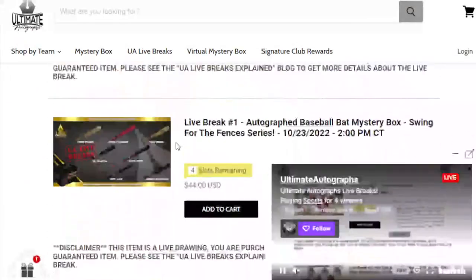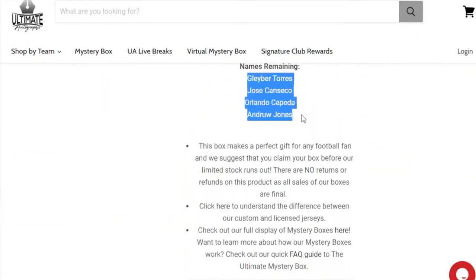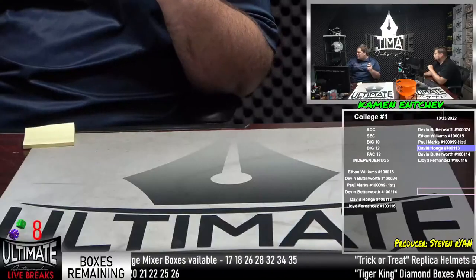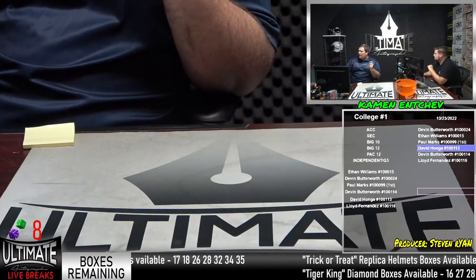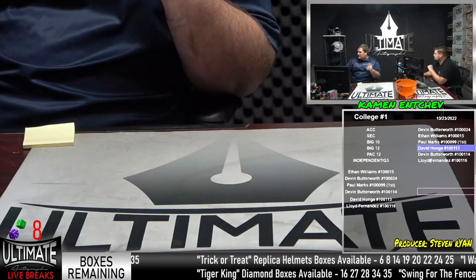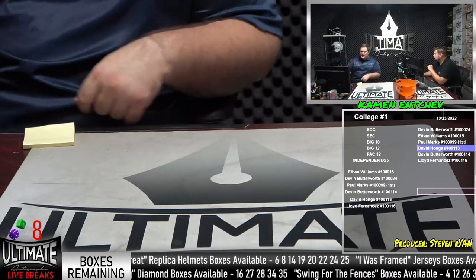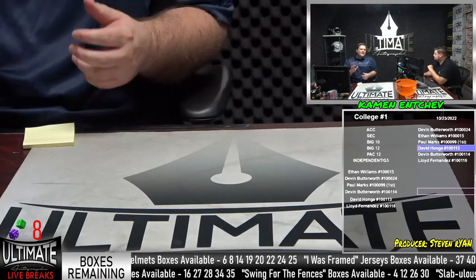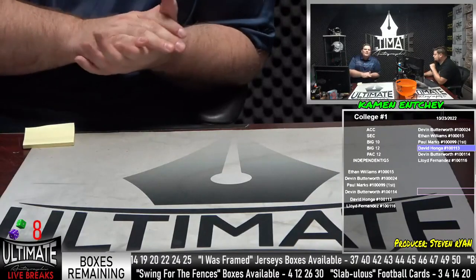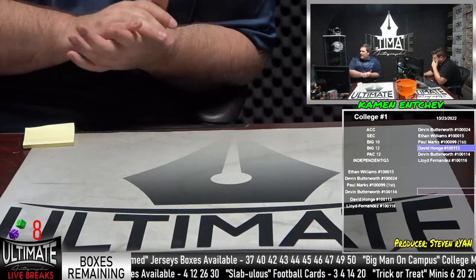A lot of goodies. 4 left in the bats. These are all the bats out there. Gleyber Torres, Jose Canseco, Orlando Cepeda, and Andruw Jones. So it is 3:44, Steven. I will give them 11 minutes. If at 3:55, we are still pretty open on the breaks, we'll sign off. If we can get to within like 2 or less, we'll give you guys a little bit more time. Otherwise, 3:55, we will sign off.